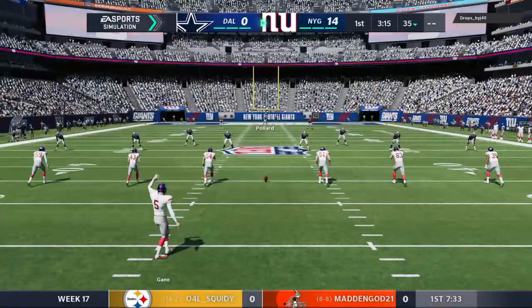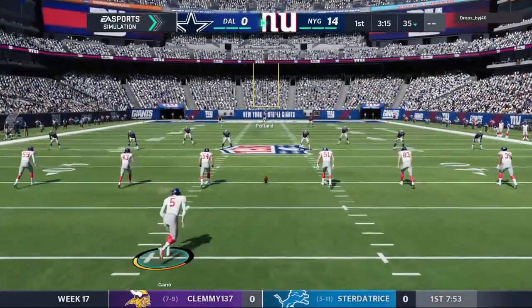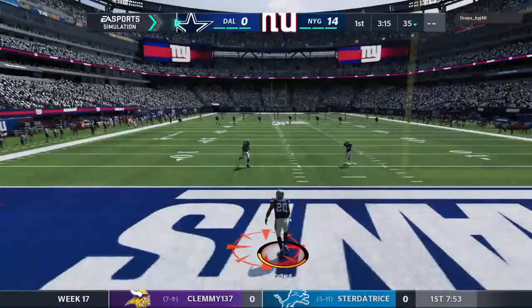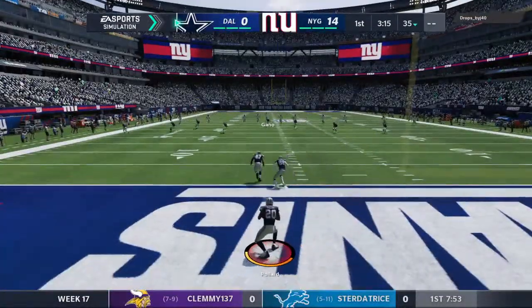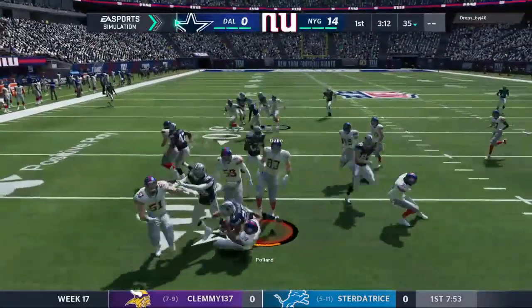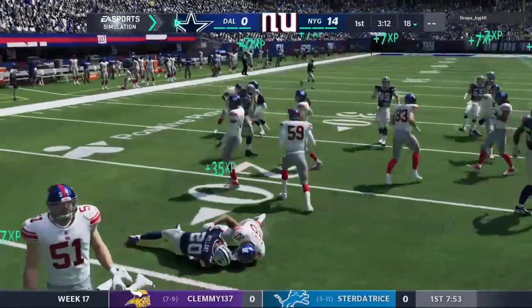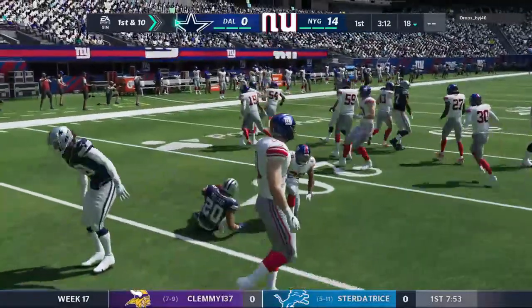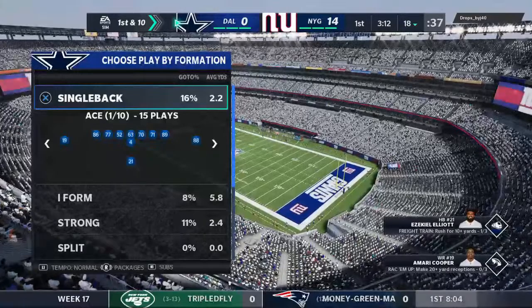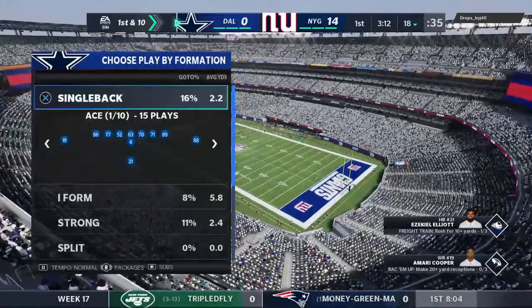Graham Gano set to kick off. So they'll get another shot on offense following that pick six. And now the kick is away. Fielded in the end zone. And he'll be brought down shy of the 20, so the decision to bring it out of the end zone, not a good one. The Cowboys take over 1st and 10 at their own 18-yard line.